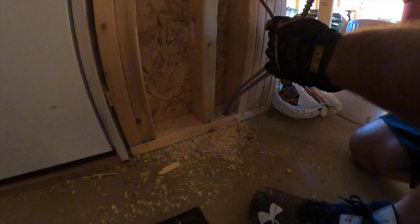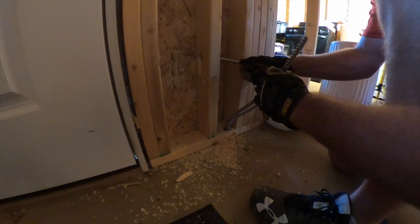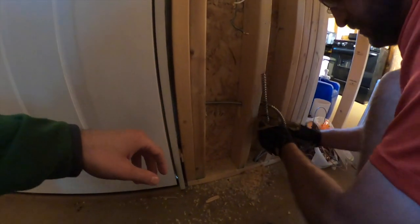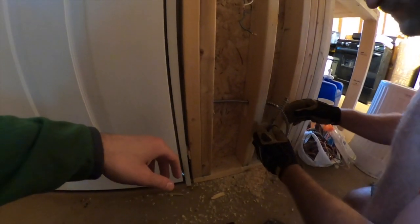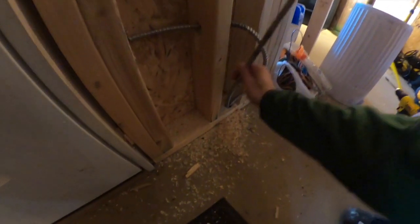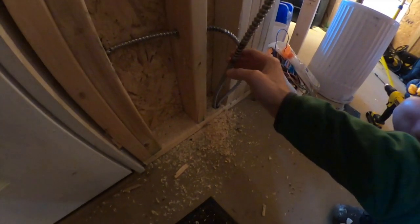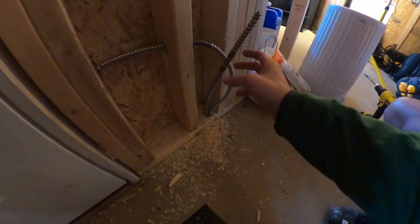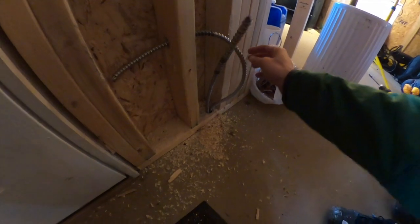One's going to be tight awful fast. So pull it. What do you need? This one is tight, so you can't move this one any farther. Okay, you've got this one, you've got to pull up.